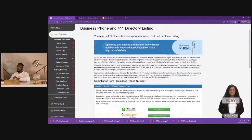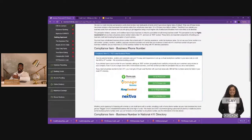Next, we have the phone numbers. You can't have a secondary number on. I have 2 phones, but I should not use any of my cell phone numbers when it comes to trying to get funding for my business. I should use an actual business phone number. Now, if I called from a 1-800 number to you guys, you probably wouldn't pick up because you would think it's a spam call. So I don't really practically use it, but it's needed for lender compliance. It's really important for lender compliance, having an FCC listed business phone number.